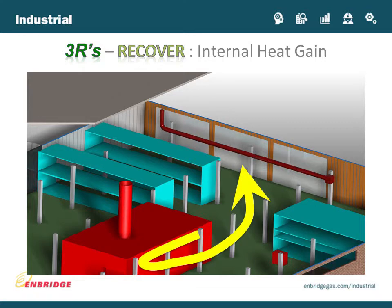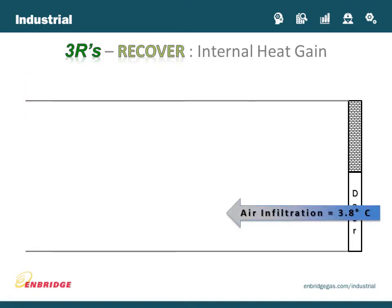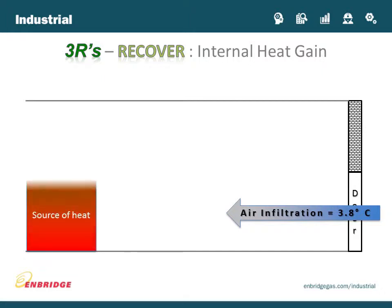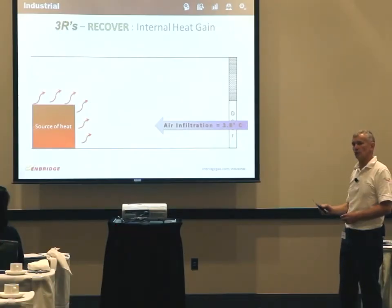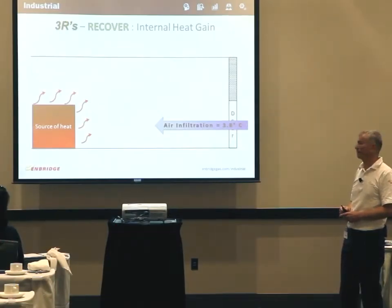We're not talking about a complex system. Air infiltration through the door, 3.8 degrees Celsius average winter temperature in the GTA. And here we have a source of heat. Very typical. It was typical for us. We had 12 ovens of different sizes, high heat annealing ovens. It was hot as hell anytime there. But you go into the warehouse just next to it, and it was freezing cold. Right?